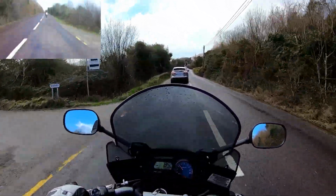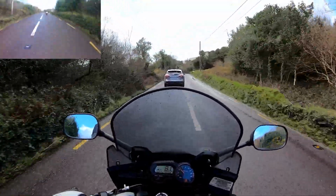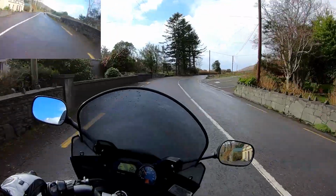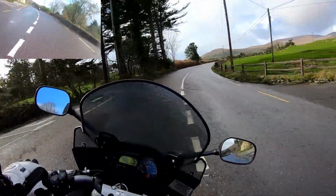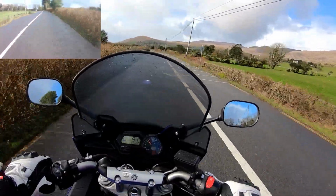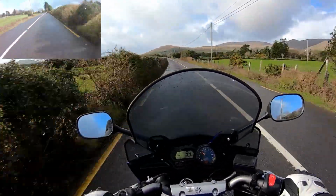So I'm going to leave you until I get past this car because it's ruining everything. And we're back. We have defeated the evil car, which in people terms was blocking all my view, and I didn't like it.